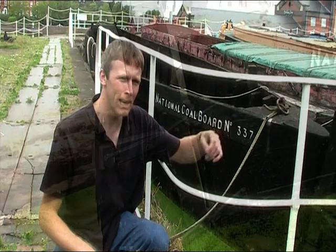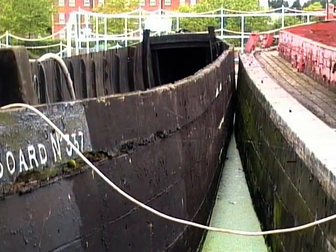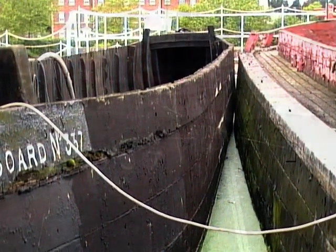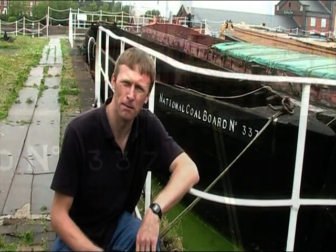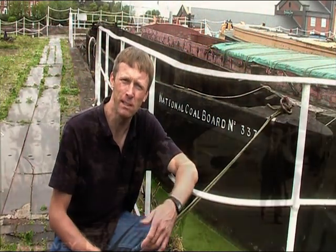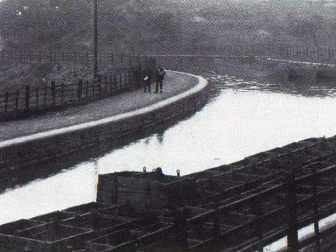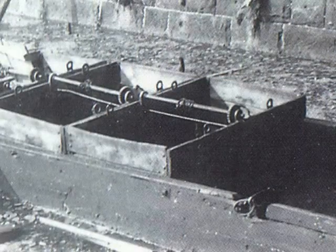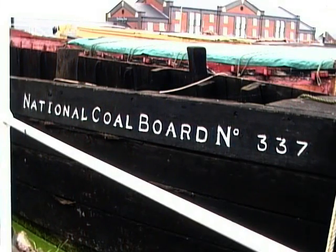This boat to my left is a box boat. And I'll be honest, I'm in my element, I can't describe how happy I am to be here. That type of vessel was used on the old Manchester, Bolton and Bury Canal, and it was 68 foot long. What was special, it didn't have an engine, so you had to pull it by horse. In its day, it held 10 coal containers carrying coal, so it was one of the earliest forms of containerisation. As you can see, this example was National Coal Board number 337.